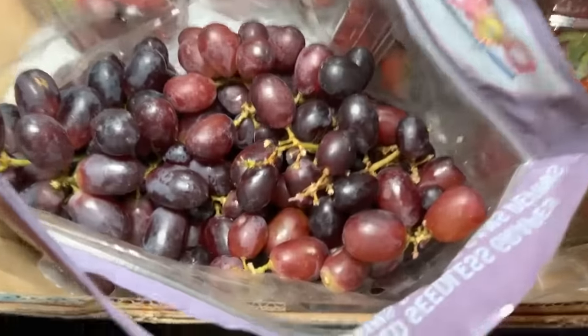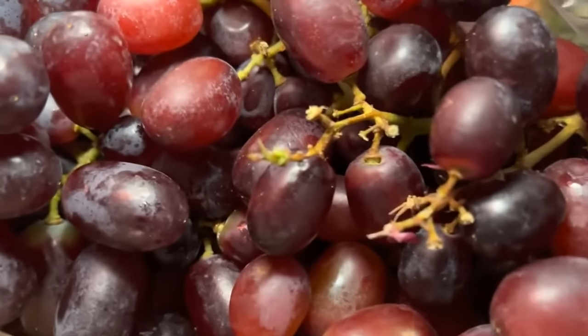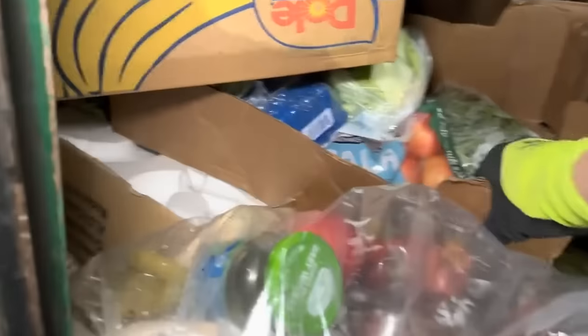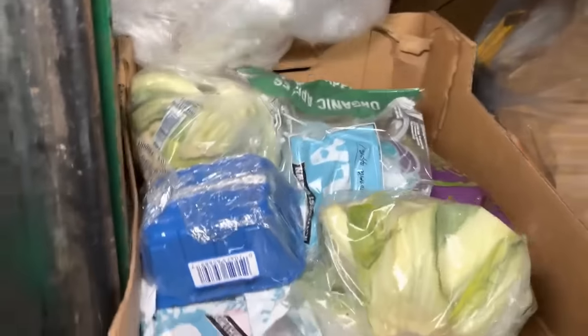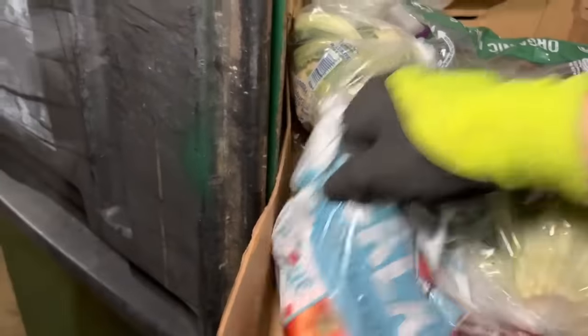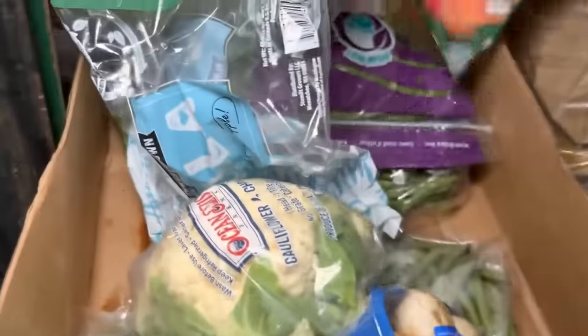Like, there's no point. Ooh, we got some grapes. Ooh, let's get right in there. Check those out. Yeah, look at those bad boys. So fresh, so nice. And all those strawberries. Ooh, more mushrooms. Mushies. Some gala apples. Can't go wrong with. Oh, God! That one went wrong. Got some of that.